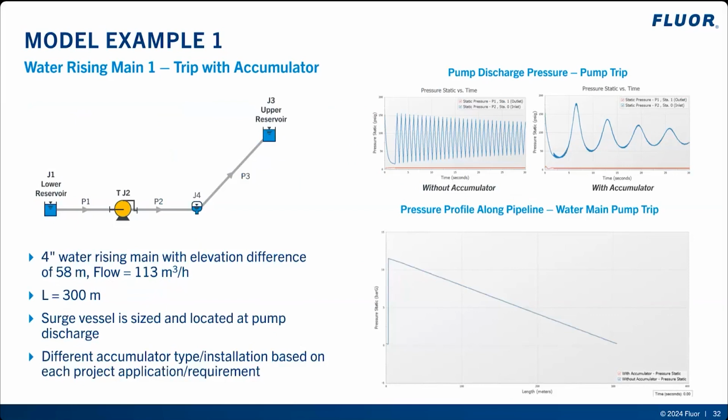In the next few slides, I'll share some detailed simulation model examples with surge mitigation recommended accordingly. I will make a start with a very simple water rising main example. The line size is 4-inch with an elevation difference of 58 meters and has a design flow rate of 113 cubic meters per hour with a length of 300 meters. The pipeline profile is assumed to be a straight line.